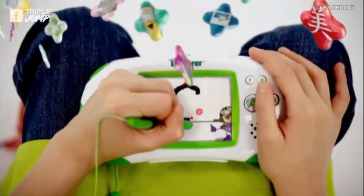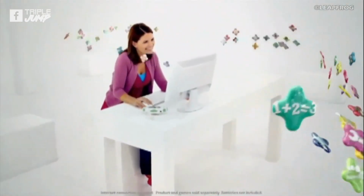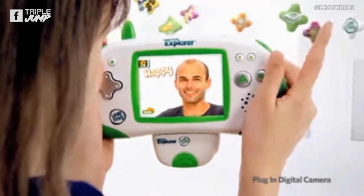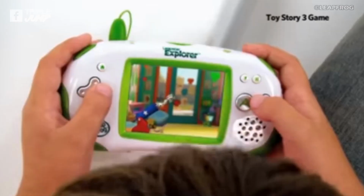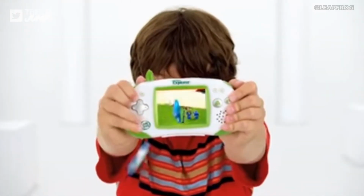What is with these educational consoles and their made-up words? Just teach kids what things are actually called, you fools. In any case, the Leapster Explorer had around 50 games and sold for the equivalent of about $80. So you could do much worse, both in terms of variety and value. If I were 4 years old, I'm sure I'd be thrilled with this.